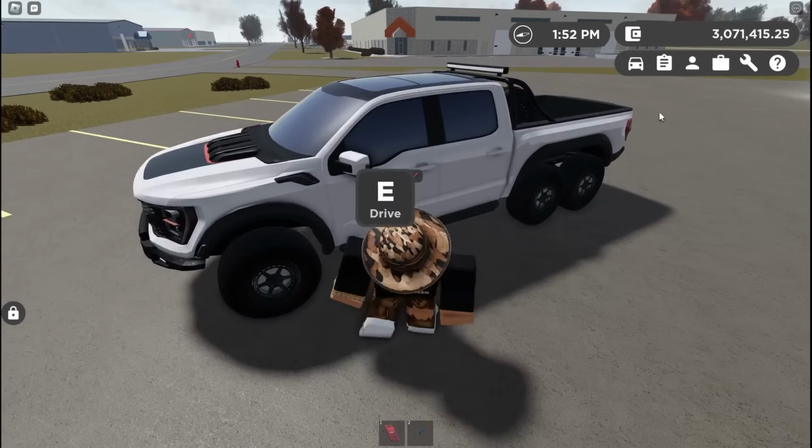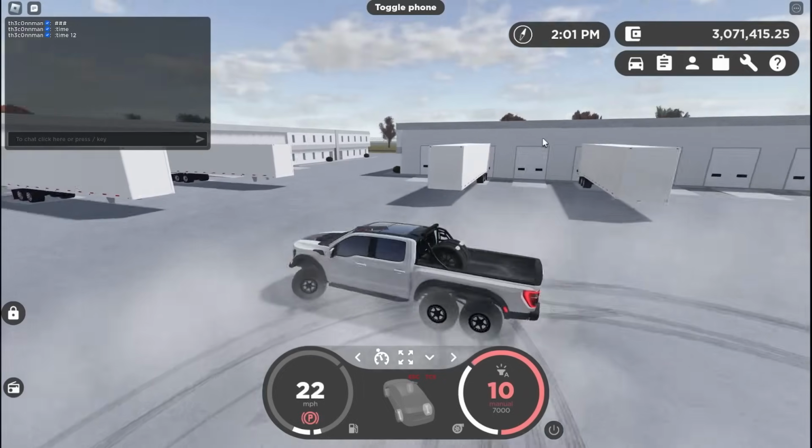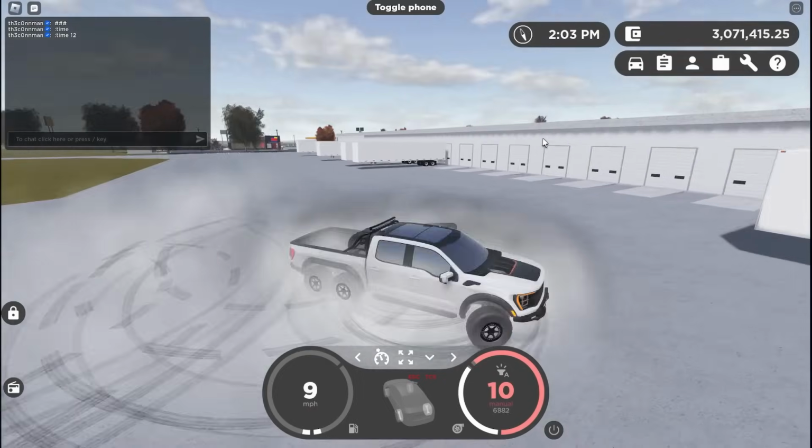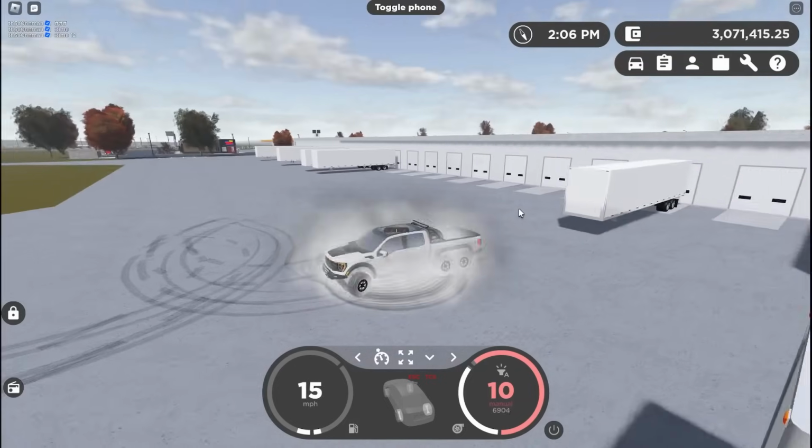You can actually do some fun stuff with this thing. I think it's this thing. Hold on, let me... Oh, yeah, it was this one. Let's go! Oh, yeah! Look at that, dude. We got the freaking monkey donuts here.